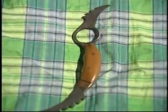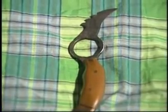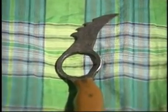There are also many different shapes and designs of the Karambit, such as the Rajawali, or the bird head shape, and others which include protruding spurs used for tearing flesh in the heat of battle. The Karambit is also referred to as the Kuku Bima, literally translated as the claw of Bima.